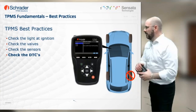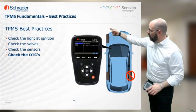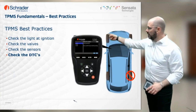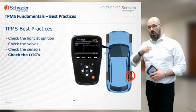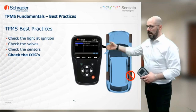So if that technician would have connected the tool to the OBD, the tool will tell them, well, you actually have 3 DTCs in there. You have 3 diagnostic trouble codes that identify that 3 sensors were failing on that vehicle. You changed only 1 yesterday. You need to change a second one today. Why not just do that in one time?